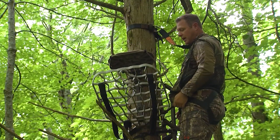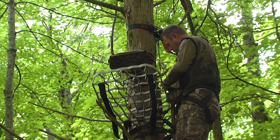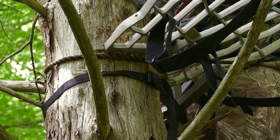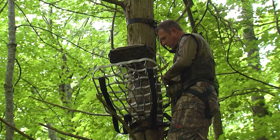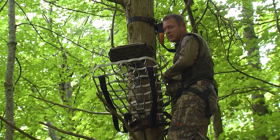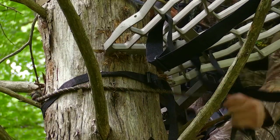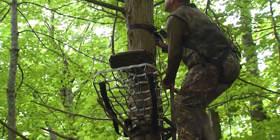Now it's time for me to take the lineman's belt off and step into the stand. So I'm gonna go ahead and unscrew this over here and detach myself from the lineman's belt. Remember, I attached the tether up here first so that I'm always connected to the tree. So now my lineman's belt is free and clear and I can go ahead and step in.